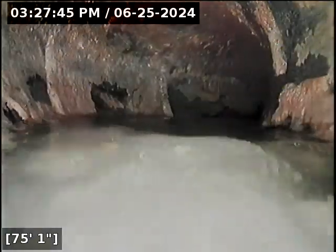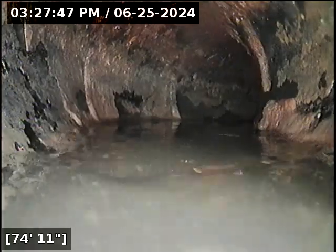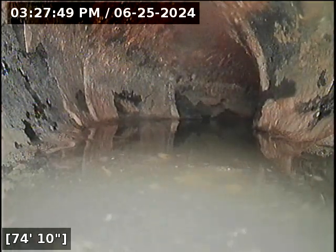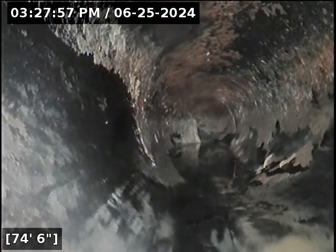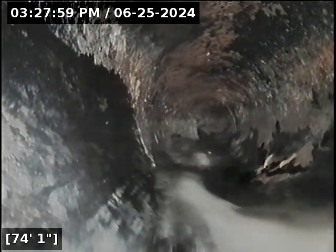You have a belly here that dissipates off at the transition at about 77 feet. And we come back here to the beginning of it. The belly here is maybe at its worst point. So that, in my opinion, is not significant enough to warrant tearing the sewer line out of the ground to fix that. Those are the kind of spots there.